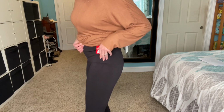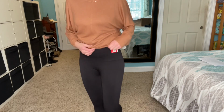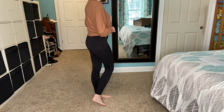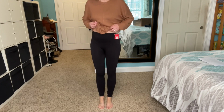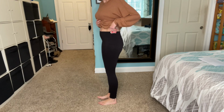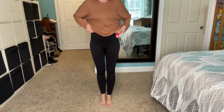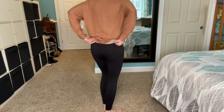I don't know if you'll be able to see, there's sort of like a double line going all the way down the leg here. You probably can't see that, but they do hit right at the ankle there. I love that length. They are very comfortable. I feel like they're just sucking me in right where they probably should be. Like I said, I have put on just a couple of extra pounds the last few days. It's just the time of month when that happens. And I'll show you the back really quickly.